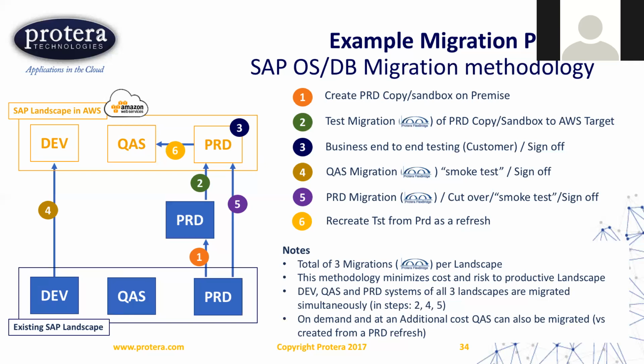And then we are going to do another test. That's number 5. We'll again copy. We can do another iteration between 4 and 5 of prod if we wish to do a test run. And then the production was actually shown here in 5. The production migration, we get sign off. And then we're going to create quality as a copy of production. And that's just remove one step. And it gives an extra benefit to the customer because their quality system will be current, will be a new copy of production.